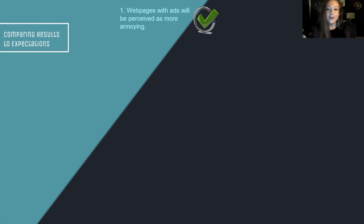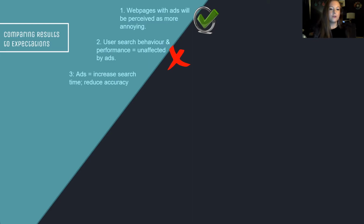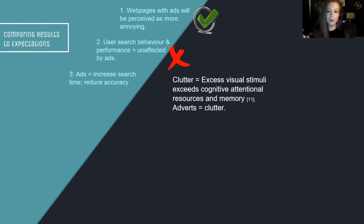So bringing everything together, let's compare my results to the original expectations. Firstly, like other studies, we also found that web pages with ads were perceived as more annoying. But this did not result in users ignoring them, because significant differences involving both time and post-task performances were found, and this is similar to previous research on visual clutter. However, I have applied a caution sticker here because ads did not affect all measures of task performance.